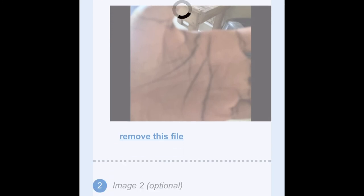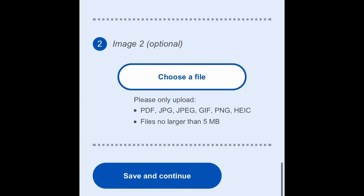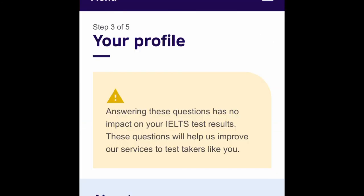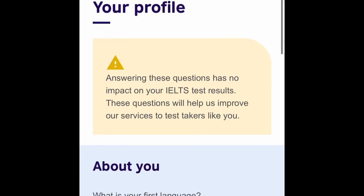You see, they're trying to capture my information, and it's my hand too. Now it seems it's working. So guys, please forgive me for doing this. If you upload the first photo and it doesn't even look good, you can remove it and add a different one. So let's save and continue. Your answers to these questions have no impact on your IELTS test.